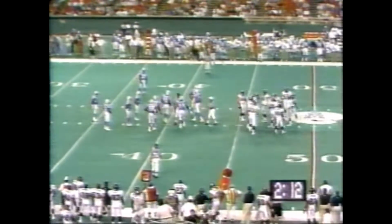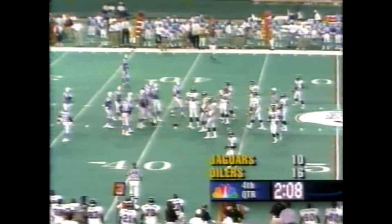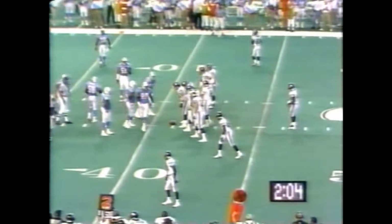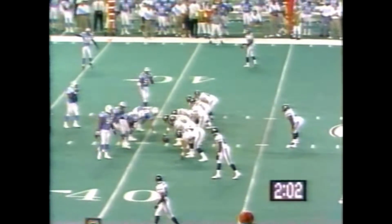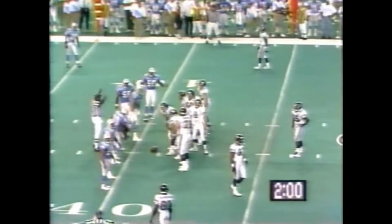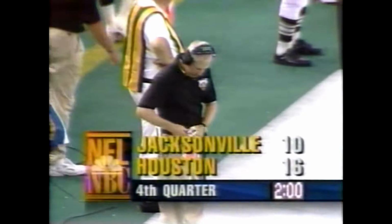Why are they even huddling? I don't get it. They got to get up there, and they should have a couple of plays set up already and be able to make the audible calls at the line if they need to. They're not even going to get this off before the 2-minute warning unless he's Superman up there. Nope. 2 minutes to go. They just wasted 14 seconds. All right, 2 minutes to go. They have the ball, needing a touchdown to win it.